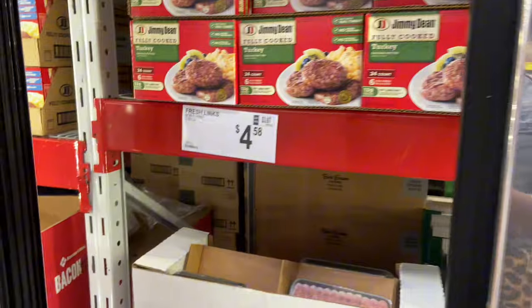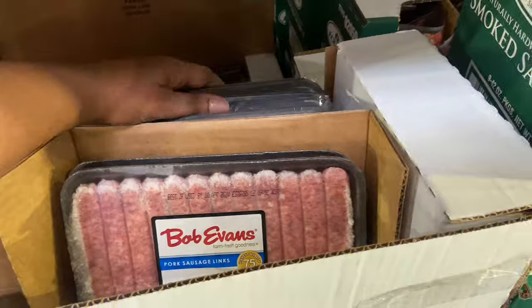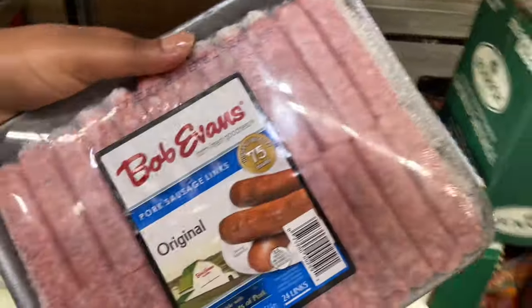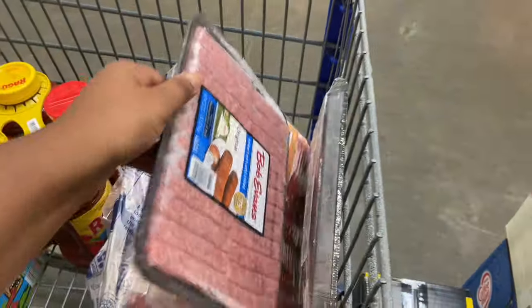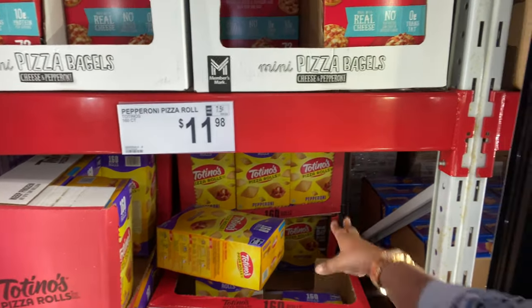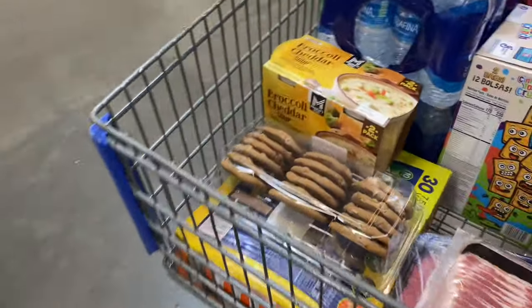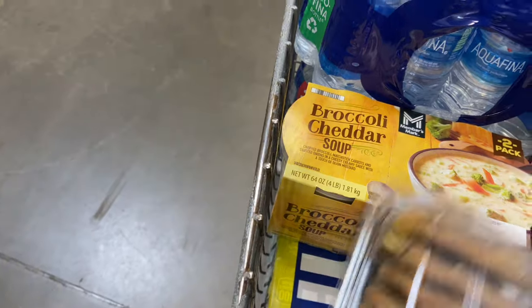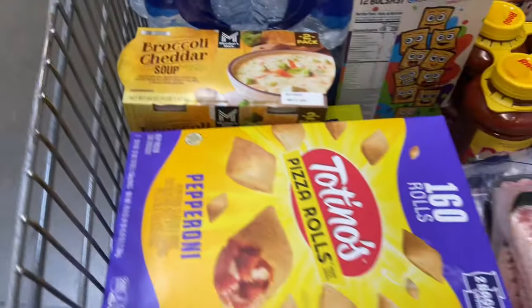I want to get 2 packs of Bob Evans fresh links for $4.58 each. So my kids love them some pizza rolls, so I'm going to get 2 boxes of pizza rolls. You get 160 per box for $11.98, so I'm getting 2 of these. I'm gonna have to move my cookies out the way. Put them up here with the cereal. Put my pizza rolls here. And I need to get one more.